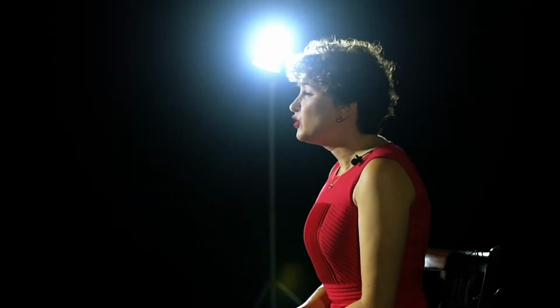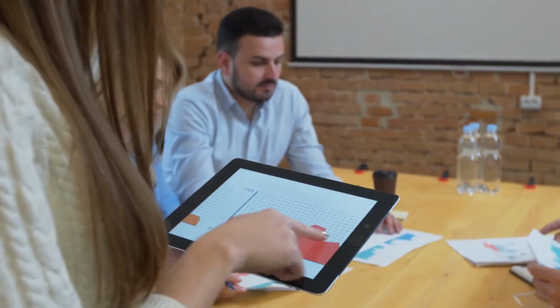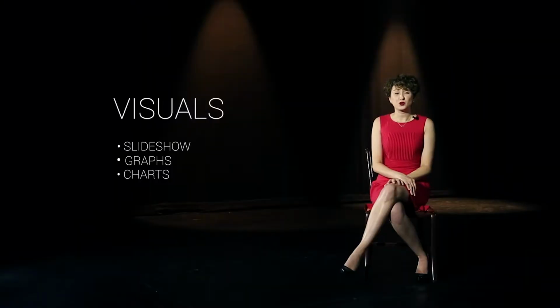Second, think about how you will support your presentation's content, your message, with visuals. You could use a slideshow in Keynote or PowerPoint. You could use a physical poster with a graph or a chart. No matter the type of visual aid, you should focus on visuals, not just text. The important part here is to start with your content, making an outline of your presentation, and to then incorporate visuals to support that outline.